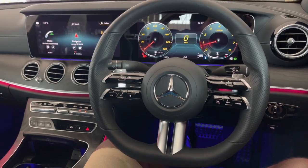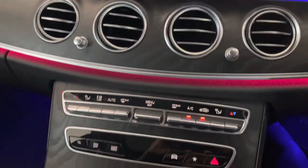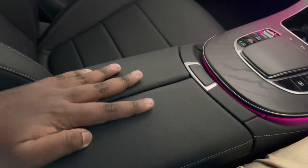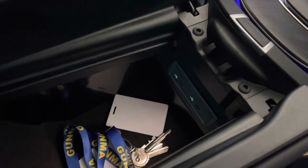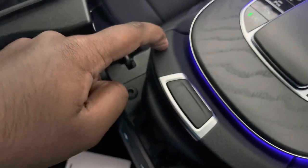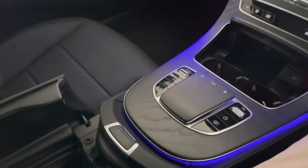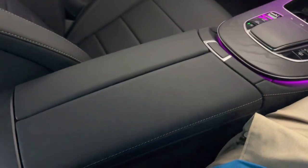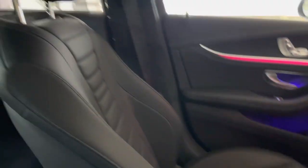Okay, so let us move on down here. So right here, you get your front center armrest. Open it right here and you reveal the storage area together with two USB charging ports right there, as you can see. This part is finished in very nice leather, and this part is finished in rather hard plastics. I would appreciate if this is in soft leather, be much better. But still okay to me nonetheless. Finished in black leather right here with contrast stitching. Very comfortable to rest your hands.